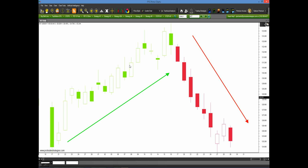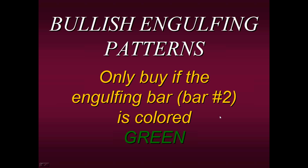And even though it's not designed to pick the tops and the bottoms, because nothing can do that perfectly, it's the best tool I know of for really spotting in advance, many times, the change in a trend. As you can see here, right at these levels, it was telling you we are now in a downtrend. You could have exited your position and gotten out a lot quicker than having to ride it all the way to the bottom. Now let me show you how you can use this with engulfing patterns, okay?